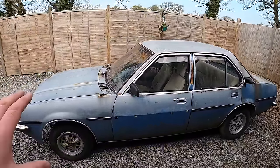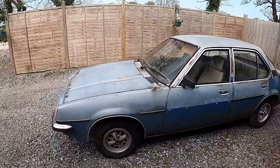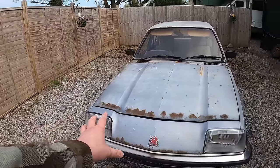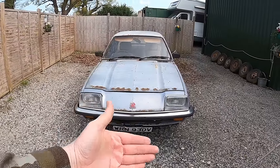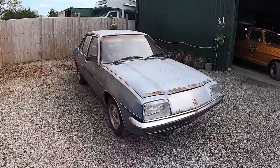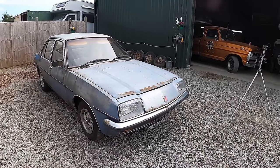And what I do like about them as well is that they're front engine and rear wheel drive, which is the only real way to make a car. And these headlights at the front, the drop, what do they call it? Drop snout, drop snoot or something? I don't know what they call it, but I think it looks pretty cool. I like it.